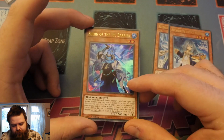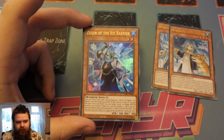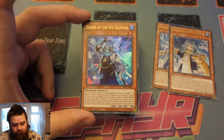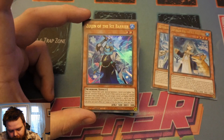We've then got Yugioh of the Ice Barrier. Now this was a jump promo in the OCG, and this was kind of a card that they've given us. I don't know why they give this as if it's like a bonus, but I'm glad it came in the structure deck. At this point it's an ultra, but I'm glad we get 6 ultras in this set in general. You can tribute this card, special summon 1 level 5 or higher Ice Barrier monster from your hand.